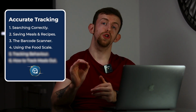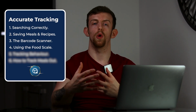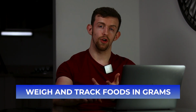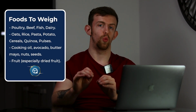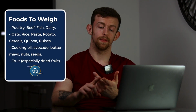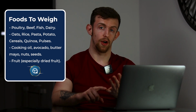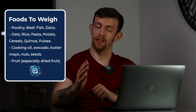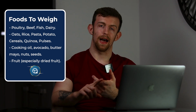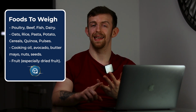Next, I'm going to show you how to use a food scale properly to weigh the portions of your food. First, it's important to set your food scale and your Myfitnesspal serving sizes to grams. This just creates standardization and it increases the accuracy of your tracking. The main type of foods that you will need to weigh are proteins like chicken, beef, fish, and dairy products, carb sources like oats, pasta, rice, potatoes, and cereals, and fat sources like avocado, cooking oils, mayonnaise, and peanut butter.